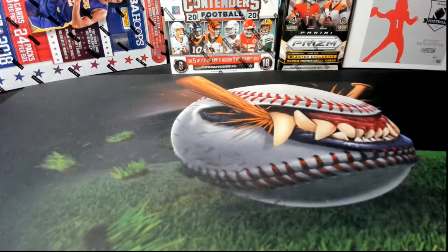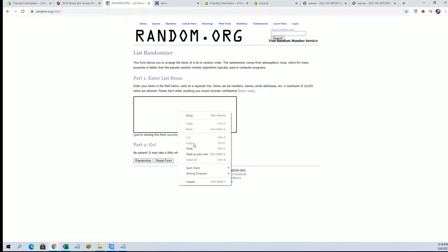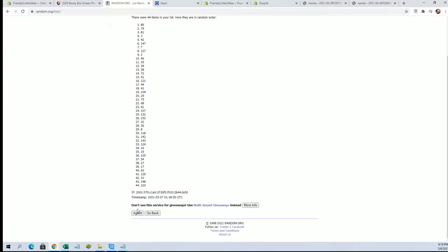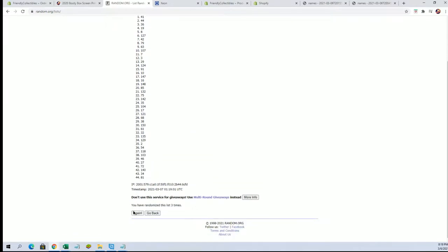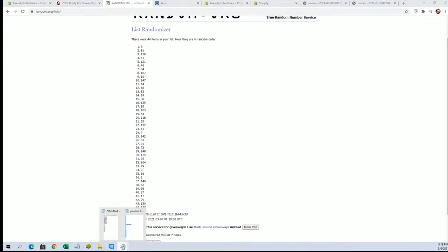Hi guys, Booty Box, Screen Print Pop Art Posters number 206, good luck. And this is what's left, guys, from 150, wow. That's random here for our tube number, we're getting there. Let's do a lot of these tonight. And let's see what tube number we're going to do, that is number 8, all right.